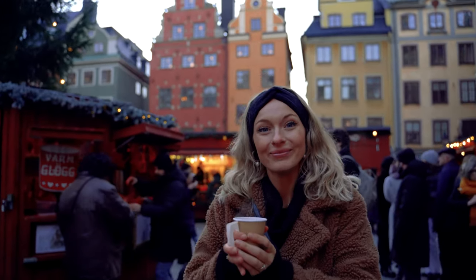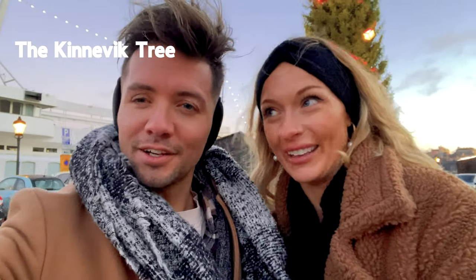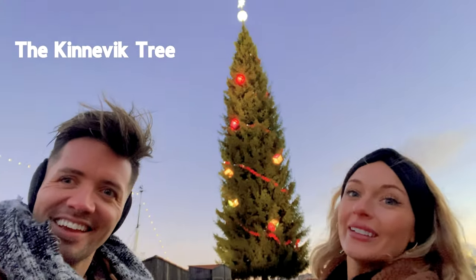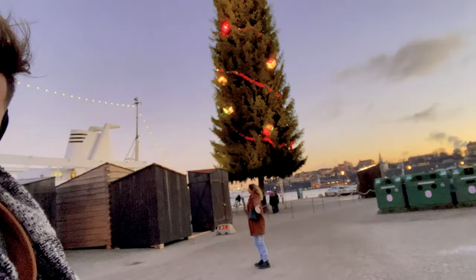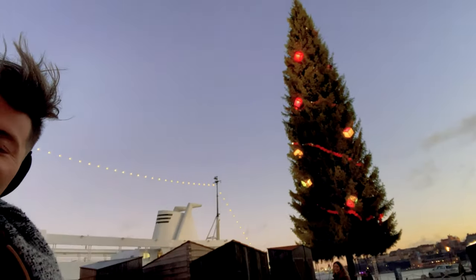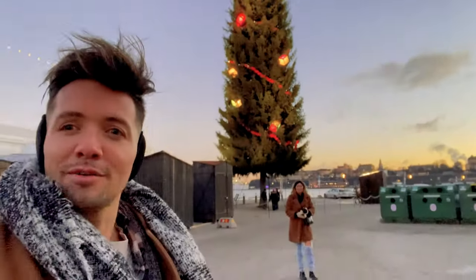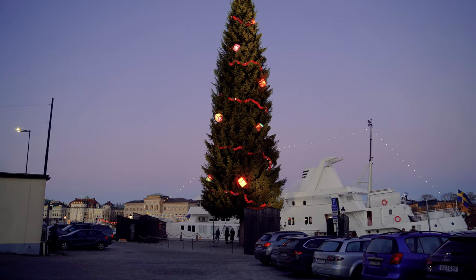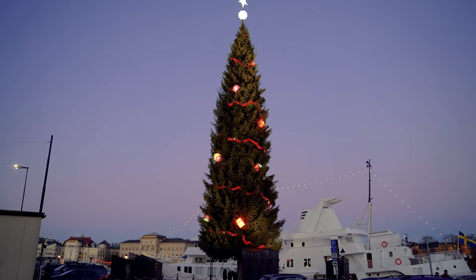I love Glögg. We are here at the world's tallest living Christmas tree. How tall did you say it was? I think it's 38 meters. 38 meters. I'm 6 feet tall. She is quite tall. Pretty cool thing to see around the holiday time. A little edit here is that the Kinnevik tree was once the tallest living tree, but no longer is.